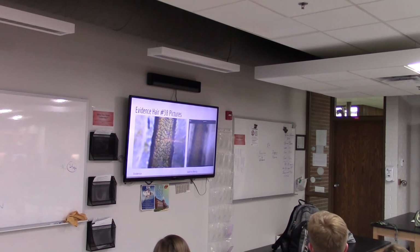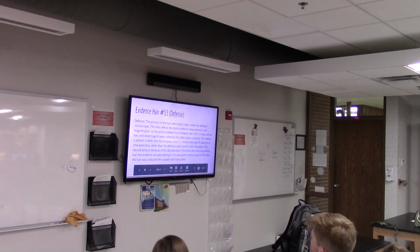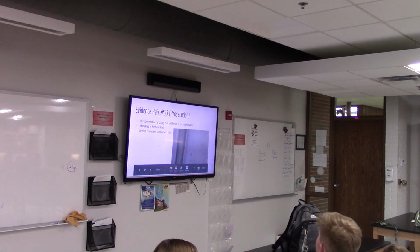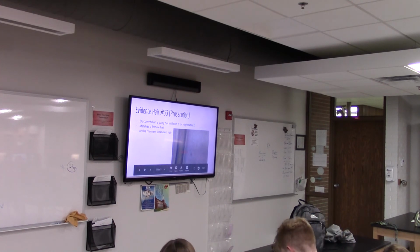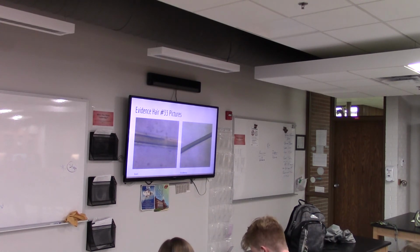For sample number 33, it said that they identified it as a female hair. How do you identify that it's female? We just know that it matches up with the suspect's hair and the hair that we had for the evidence, so that's how we knew it was female.